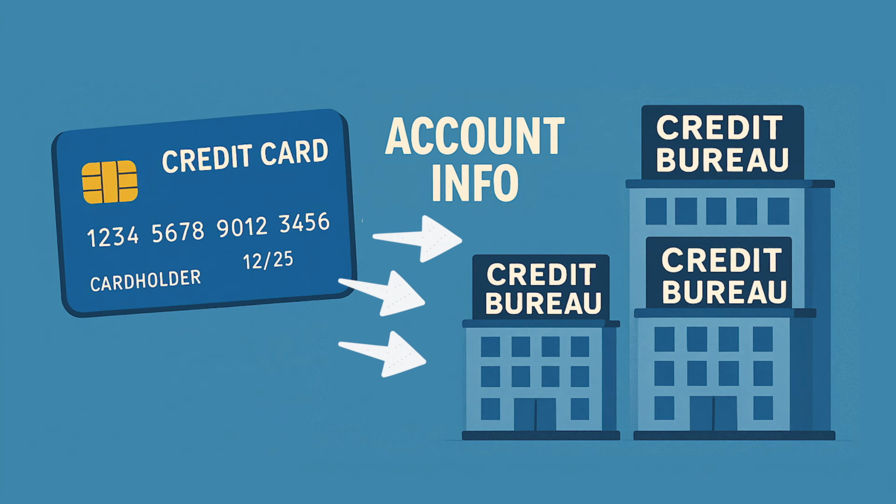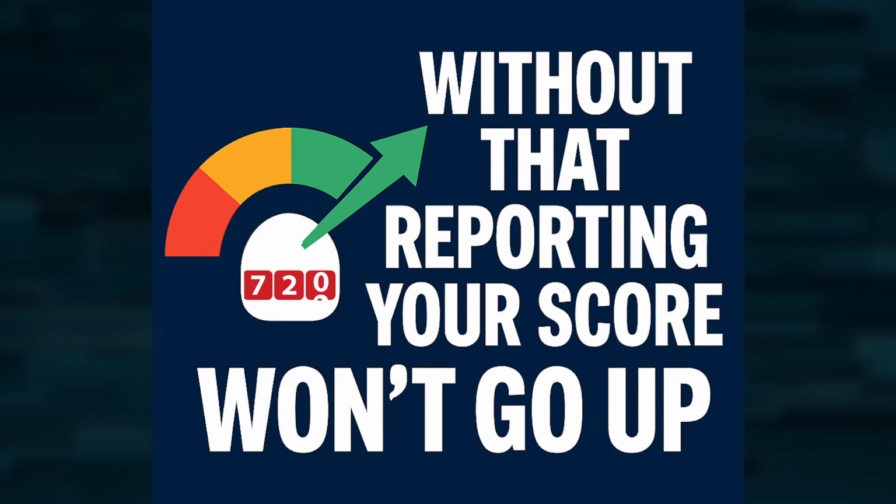You need new credit starting to report. That means the card company is sending your account info to the credit bureaus every month. Without that reporting, your score won't go up. She picked any 3 credit cards that she could get approved for. These are not credit cards you're going to have for the rest of your life.